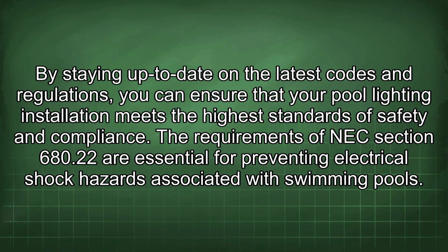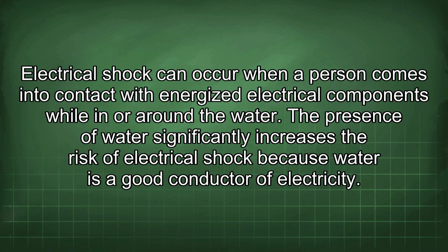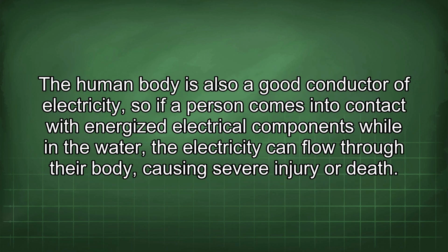The requirements of NEC Section 680.22 are essential for preventing electrical shock hazards associated with swimming pools. Electrical shock can occur when a person comes into contact with energized electrical components while in or around the water. The presence of water significantly increases the risk of electrical shock because water is a good conductor of electricity. The human body is also a good conductor of electricity, so if a person comes into contact with energized electrical components while in the water, the electricity can flow through their body, causing severe injury or death.